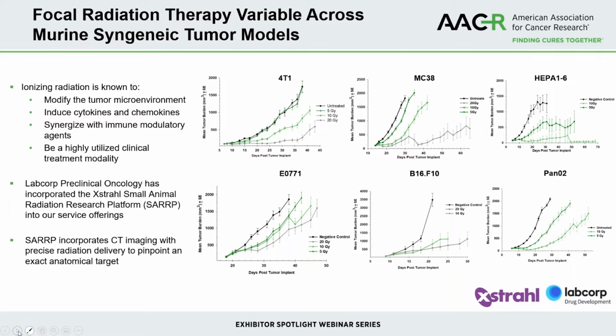And what I'm showing here is just a few of the profile work that we've done with our syngeneic models. One thing you can see right off the bat is there's quite a varied type of responses to radiation. For example, the E0771, which is one of our breast lines, is quite refractory to treatment, whereas HEPA-16, one of our liver lines, is quite sensitive. And we use these data to help inform our clients for the most appropriate model to use based on the goals that they're trying to achieve in their preclinical study plan.